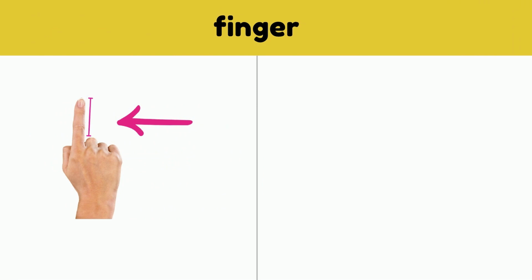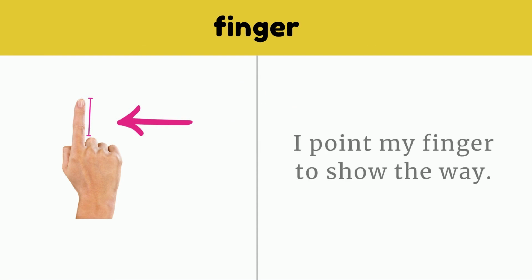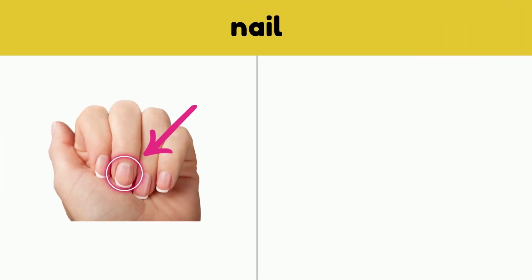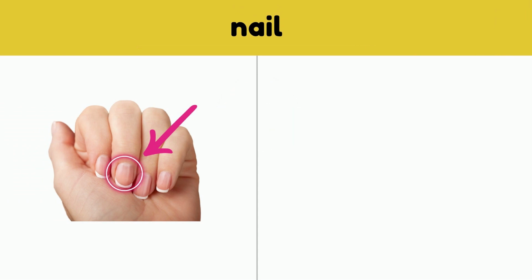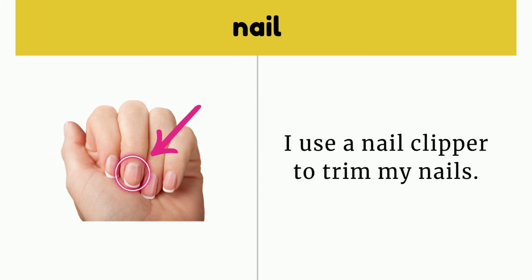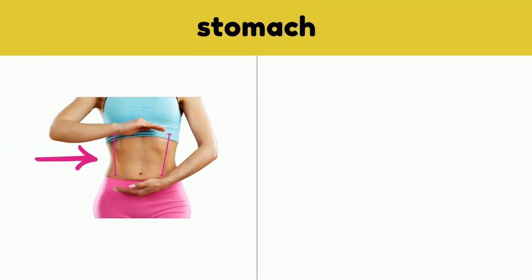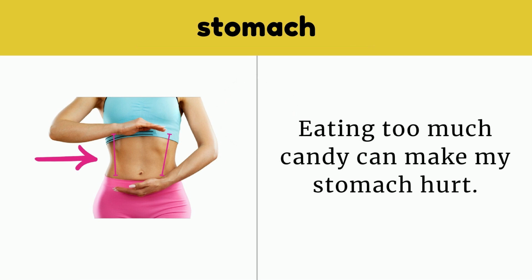Finger. I point my finger to show the way. Finger. Nail. I use a nail clipper to trim my nails. Nail. Stomach. Eating too much candy can make my stomach hurt. Stomach.